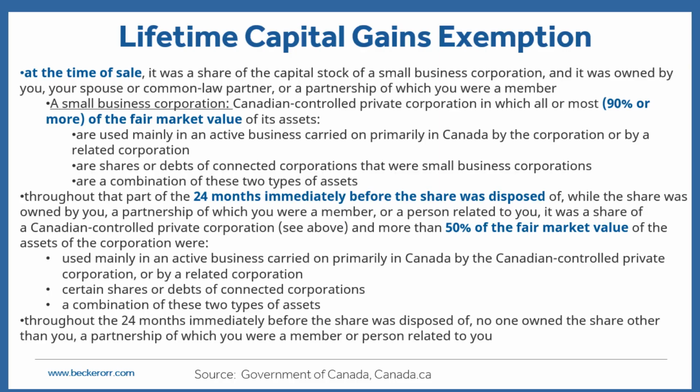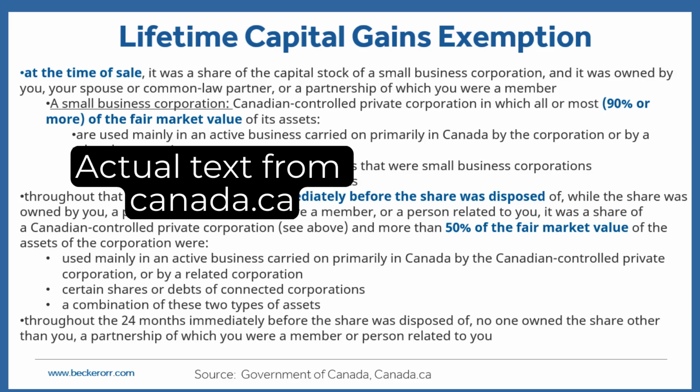Yeah, and the reason we're saying accountants and lawyers are also part of this process is because if you go to the government website and say, all right, what are the details? How complex can they get? It gets complex quite quickly.